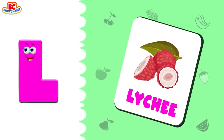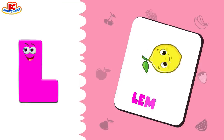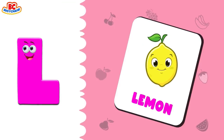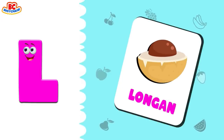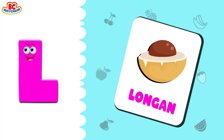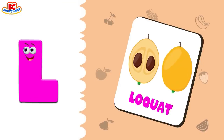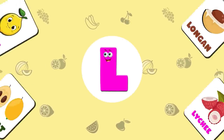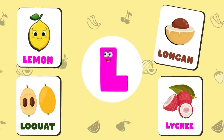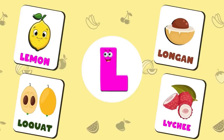L for lychee. Lychee. L for lemon. Lemon. L for longan. Longan. L for lookat. Lookat. Longan. Lemon. Lookat. Lychee.